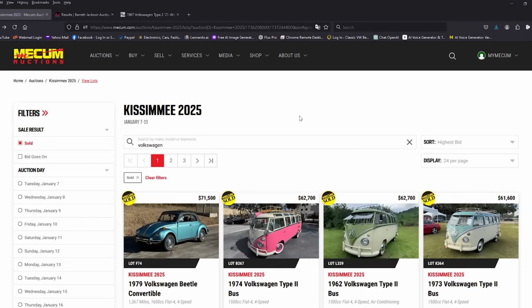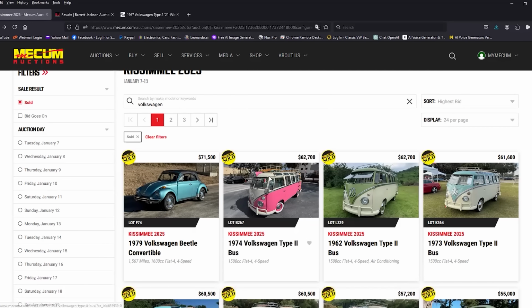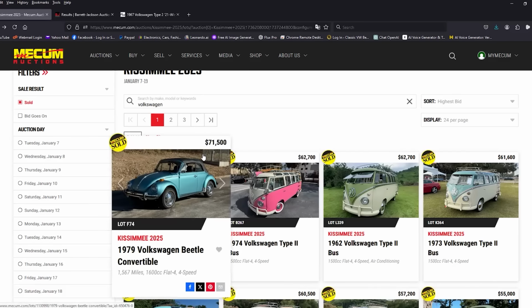Now understand, Mecum is very much centered around muscle cars, American muscle. So the European stuff in general does okay. You see some surprises here. And the one big surprise is this 79 Volkswagen Beetle convertible for 71.5. Now, this is an unrestored factory original, probably sat in a dealership all these years. It's one of those cars.